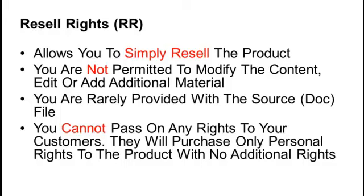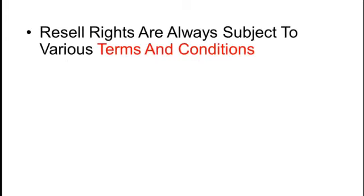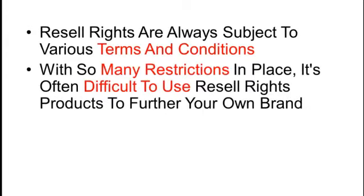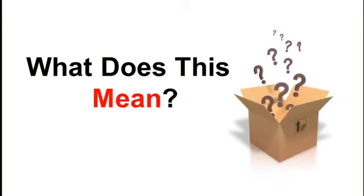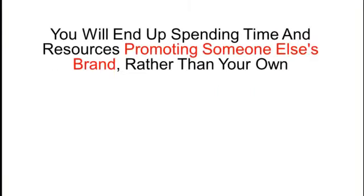Resell rights are always subject to various terms and conditions provided by the product developer, and can go so far as to how you are able to market the product, or distribute the product. With so many restrictions in place, it's often difficult to use resale right products to further your own brand, as it's quite common that the original developer will incorporate their name and website URL within the product itself. What does this mean?